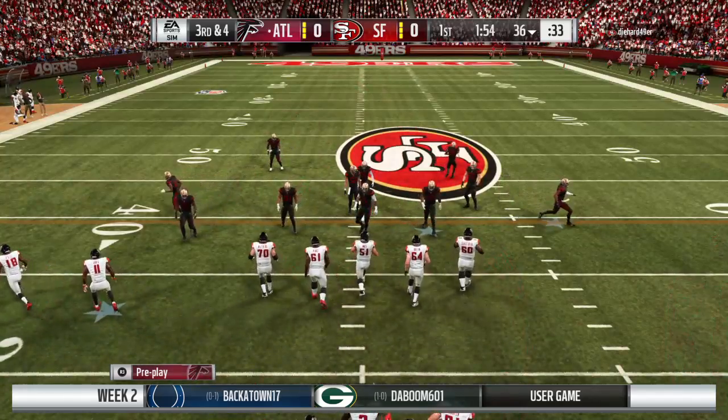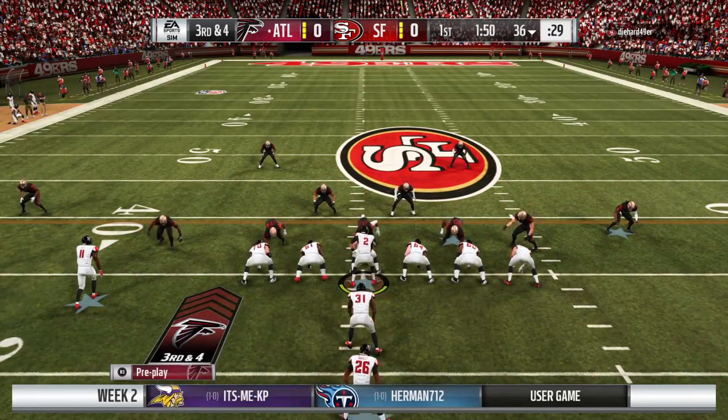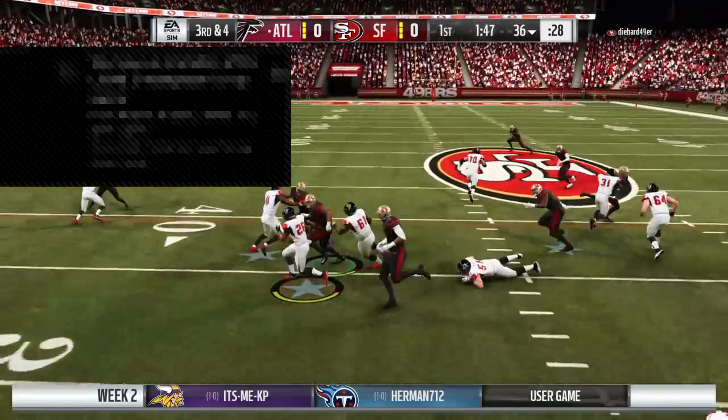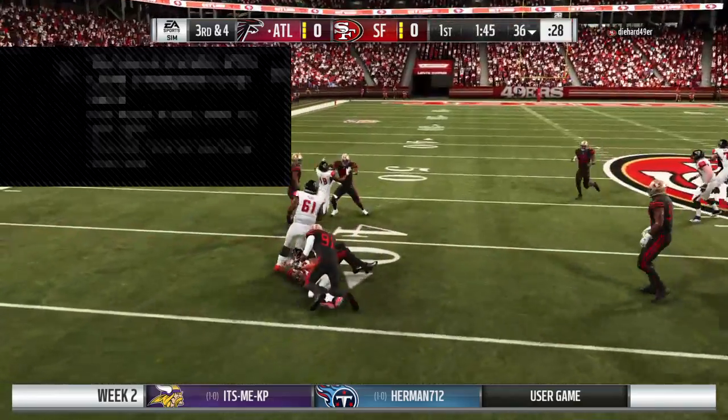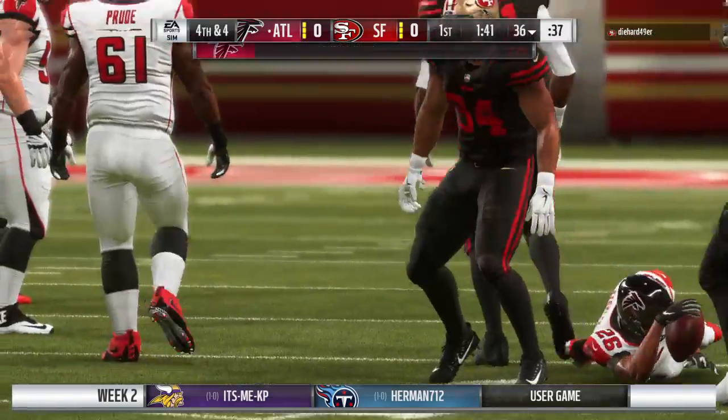One advantage having an elite guy in the middle of the defensive line, because not only does he take up the space and let the linebackers run free, but he can also make plays himself, as we just saw there. Now Saquon Barkley. No gain on the play there, and it'll bring up 4th down.